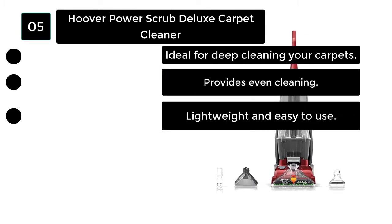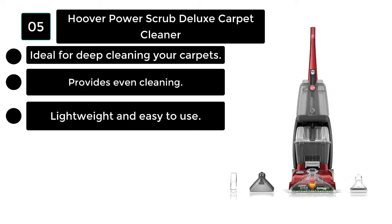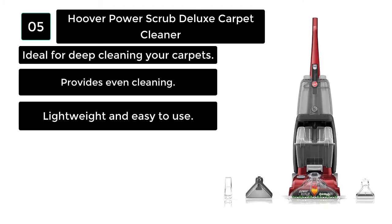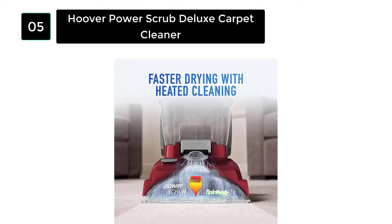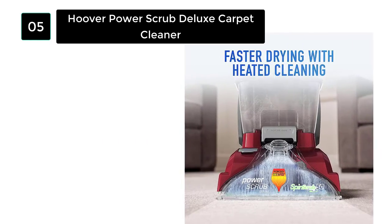Number 5. Hoover Power Scrub Deluxe Carpet Cleaner. This product is yet another cleaning tool for carpets and upholstery from the Hoover production company. The dual nozzle delivers an adequate suction that removes stains and dirt from surfaces evenly and quickly. Purchase one of these machines today at an affordable price for an amazing experience.